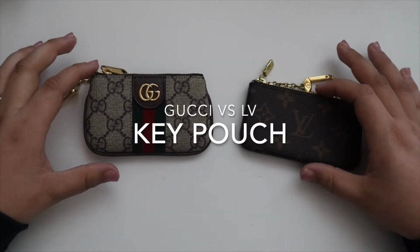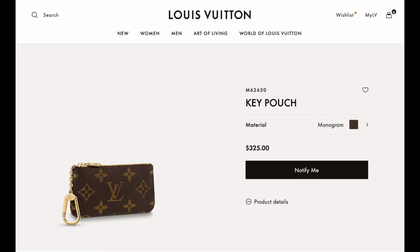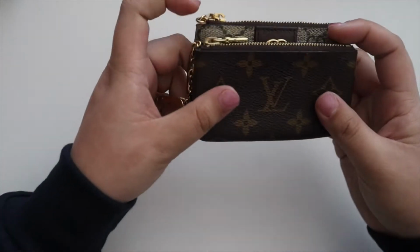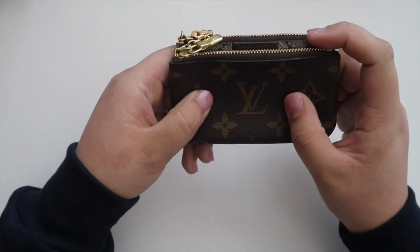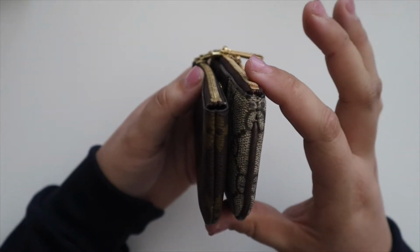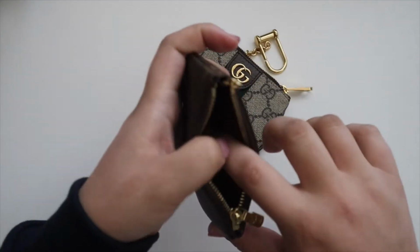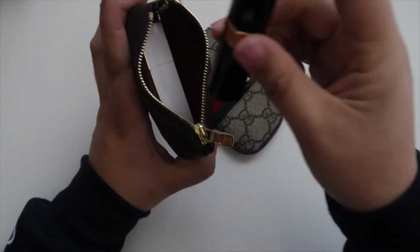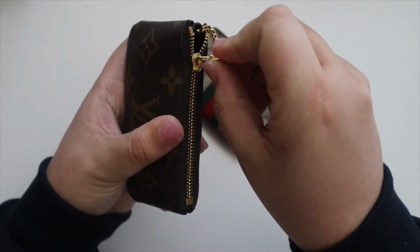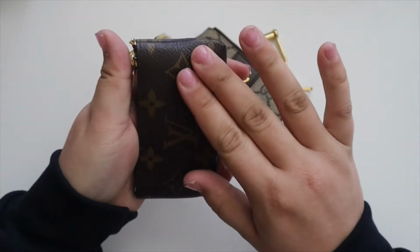Okay, so let's start with the key pouches. So here is the Louis Vuitton key pouch. And compared to the Gucci one, it is definitely larger in size. The Gucci is taller, so it does hold larger items. I've never even tried holding additional items in the Louis Vuitton key pouch, but let's see if we can hold the purse spray and the balm in here. You can, it's just a really tight fit, but it will hold those items.